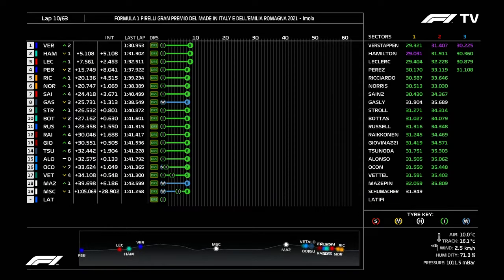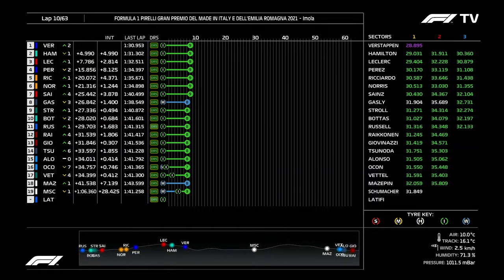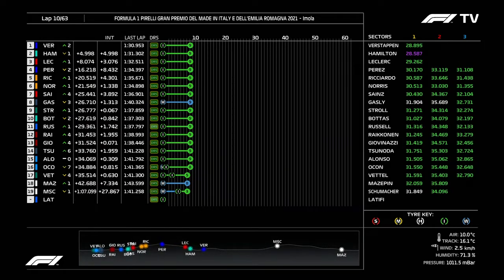The steering wheel is moving by itself. Yeah, copy Checo, we're looking into it, we can see it. So has he made contact with a curb? Is that displaced it a bit, I wonder? No, it sounds like a power steering issue. It sounds like it's driving some energy back towards him, but look at the lead Verstappen has now, 5.3 seconds, and flying along very nicely.